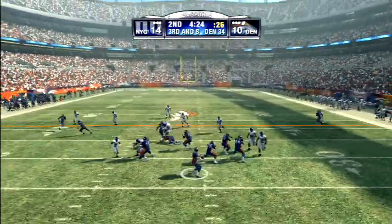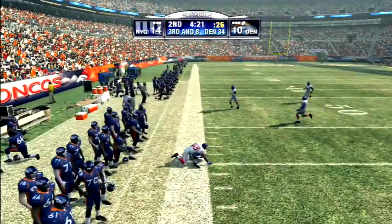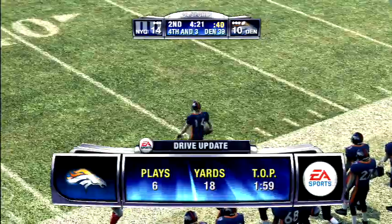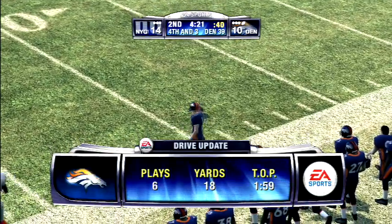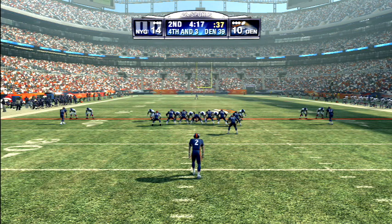Looks to pass. Short pass to his left. Knocked out of bounds around the 39-yard line. That's a gain of 5. Man-to-man coverage on that play, so they go to the out route as the defensive back was playing it pretty cautiously there against a deep throw. Good pitch and catch.